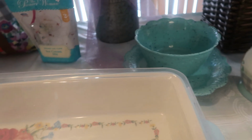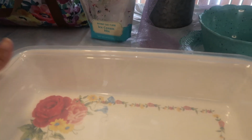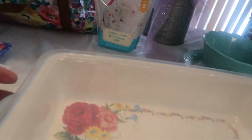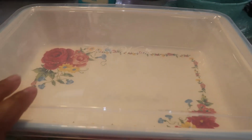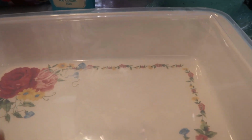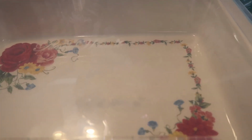So this is a lovely piece. And what I love about this piece is it does come with the top. As you can see, the Pioneer Woman stamp. And it has those nice strong clamps. So if you're transporting this, it is going to stay on. As you can see, I'm pushing down. That bad boy is not moving. I'm hitting this from every angle. It is not coming down. So you can transport this, whether you have a cake in here, whether you have lasagna, whatever you're taking to the family reunion, it's not going to move, okay?